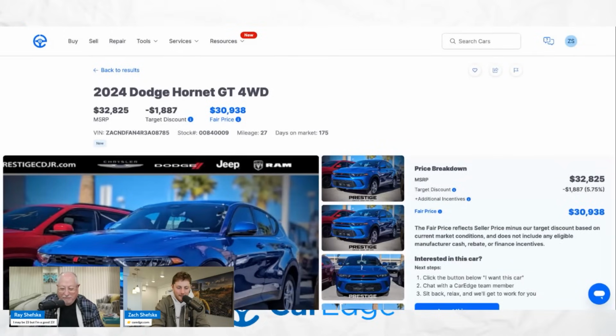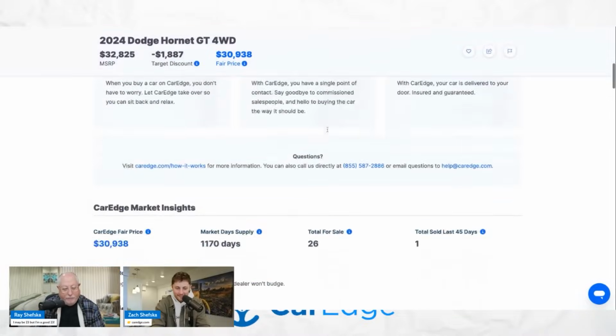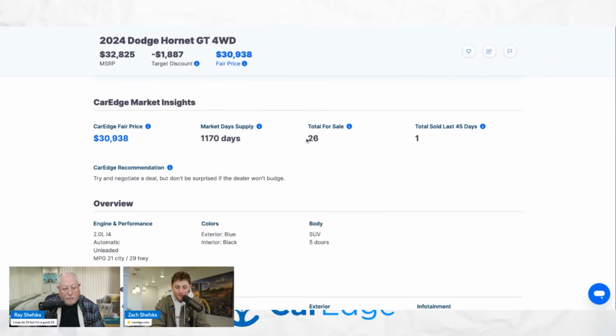Dad, I'm going to pull up the vehicle detail page back on CarEdge.com. You can obviously see our target discount. And then interestingly, 175 days on the market. The thing that gets me off here is this. There's 26 of these for sale within 100 miles of Las Vegas, but only one of those has sold in the last 45 days. Yeah, well, and the dealer that sold that one probably had 5 allocated for having sold that one.